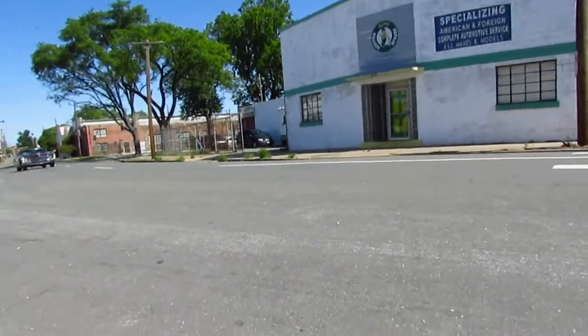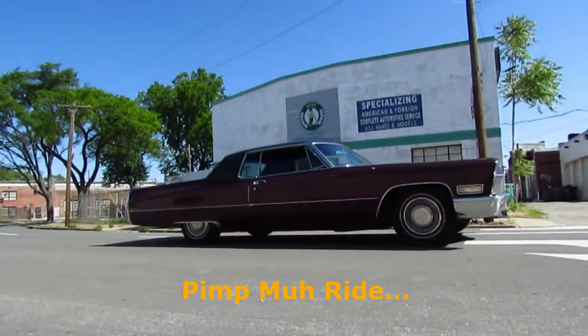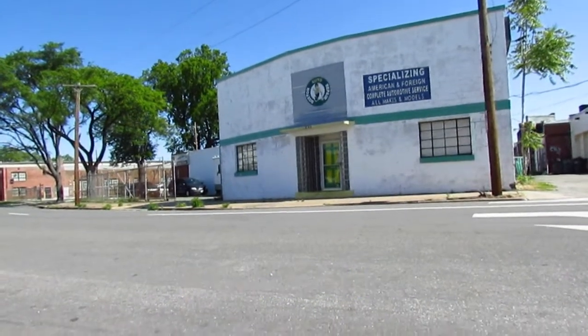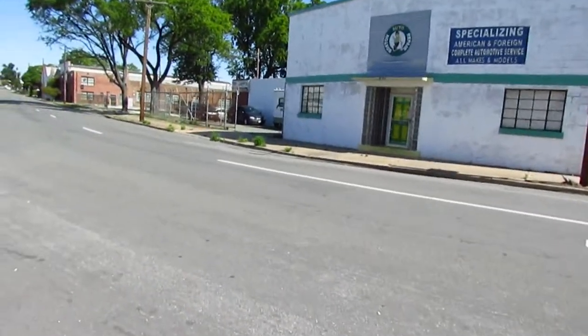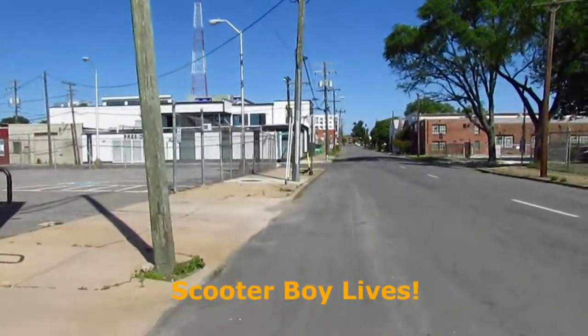Straight out of the 70s, baby. Pimp my ride, brother. He's got the caddy. All I got is this little scooter.